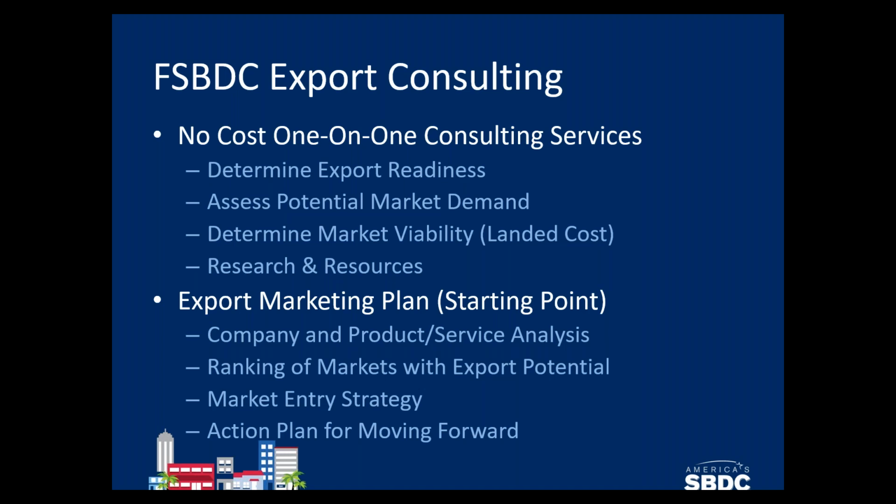So on the for-fee side of things, I provide a product called the Export Marketing Plan, which is kind of the Rosetta Stone of the International Trade Program in the Florida SBDC. It's basically a report that I draft specifically for qualified clients that essentially provides a customized export strategy, which is developed specifically for new-to-export clients that are ready to begin exporting, but that don't know where to focus their marketing efforts or how to get started.